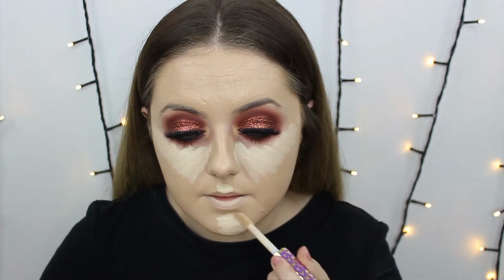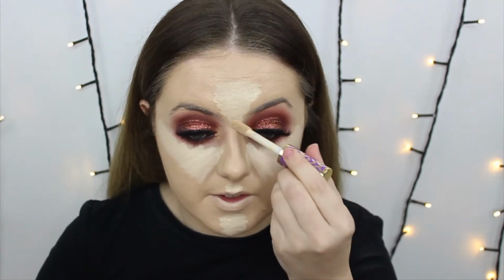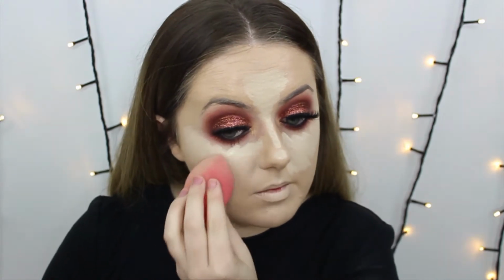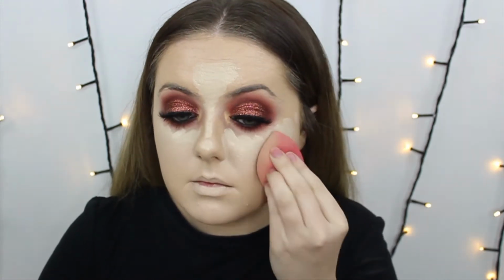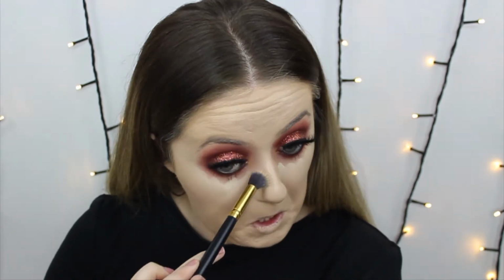I mean, the concealer is absolutely unreal. So I'm just taking the shade Fair and using that to highlight all the central points of my face. So just going back in with the sponge and patting that in. Then of course, just for those harder to reach spots, I'm going in with my fluffy brush and just blend, blend, blend.